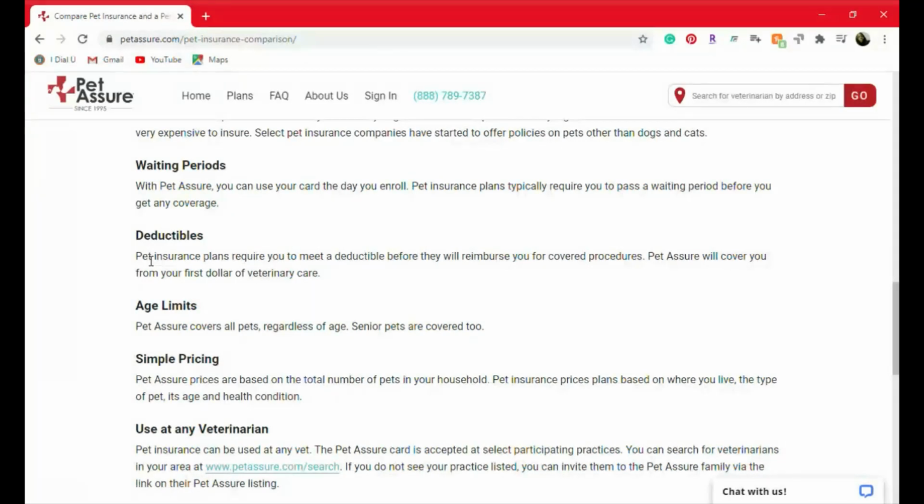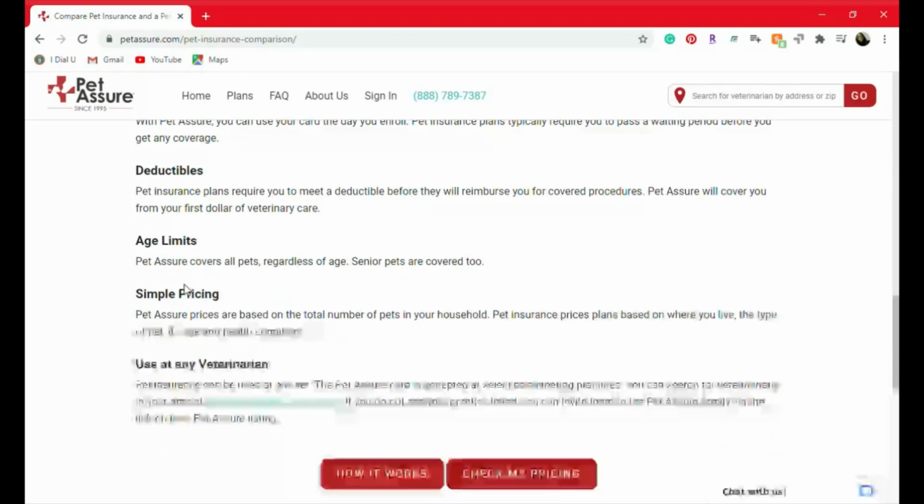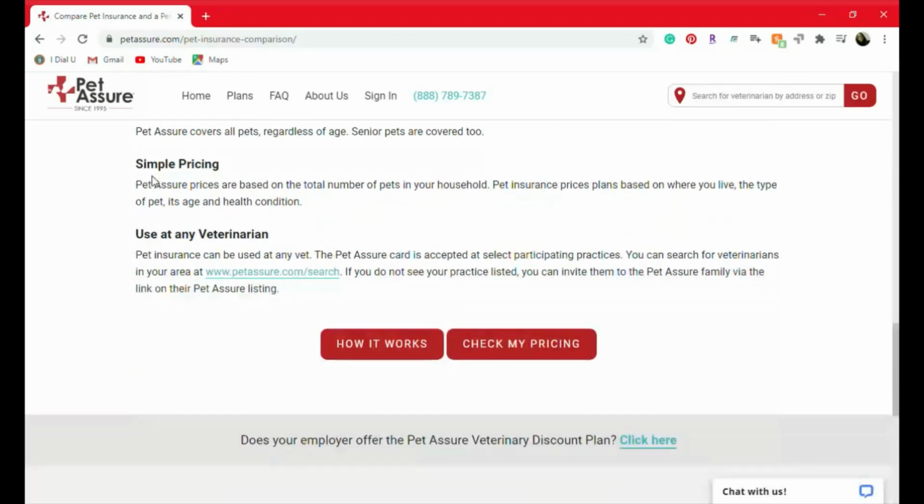Pet insurance plans require you to meet a deductible before they reimburse you for covered procedures. Pedicure will cover you from your first dollar of veterinary care. There's no age limits. Pedicure covers all pets regardless of age. Senior pets are covered too. And then there's the simple pricing here. Pedicure prices are based on the total number of pets in your household. The pet insurance plans base it on where you live, the type of pet, its age, and health condition.